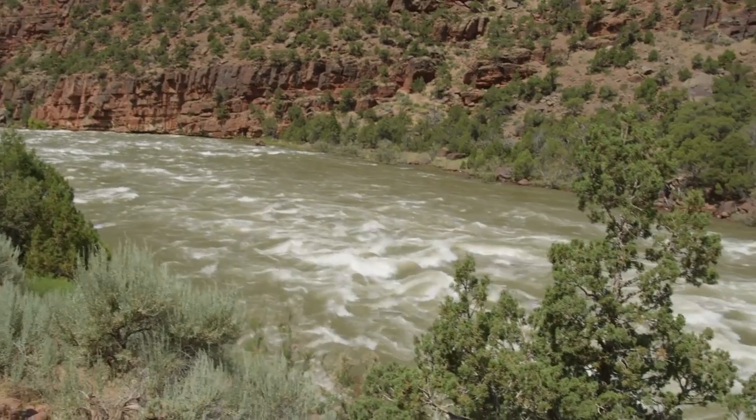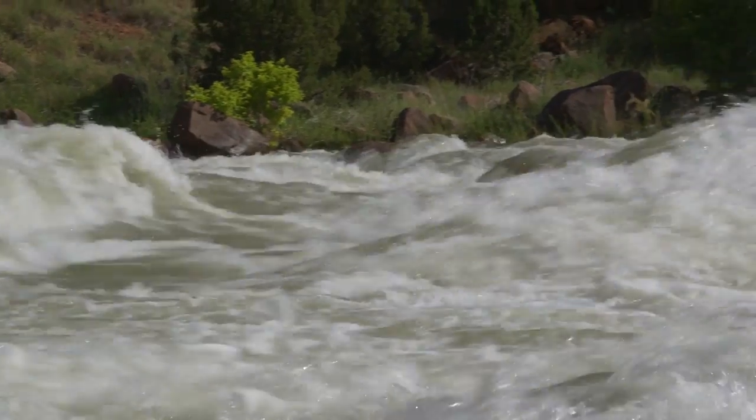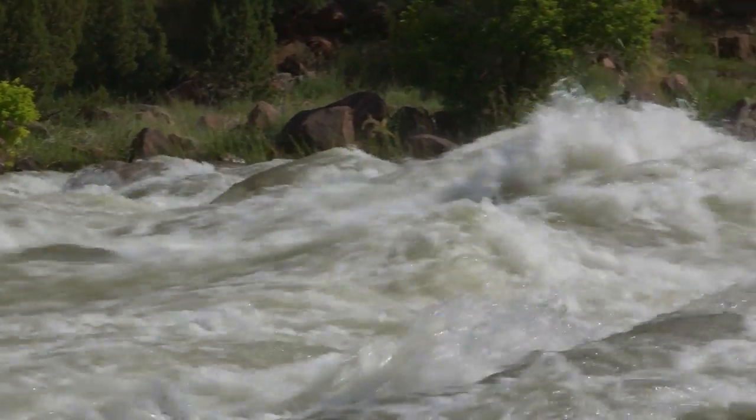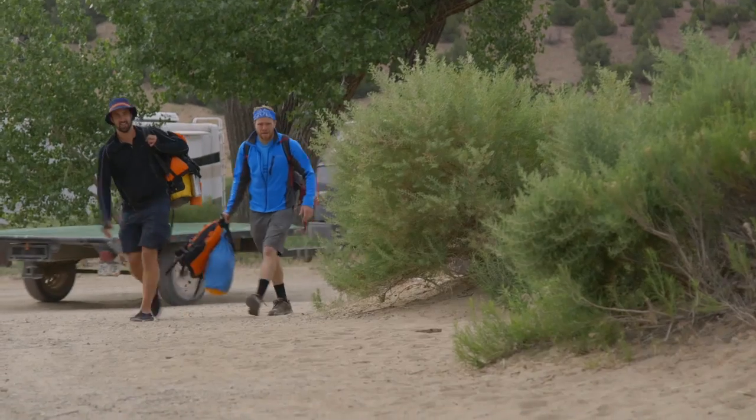The water flow is controlled by a dam upstream. Right now is the 1 week where the gates are basically wide open, and the water is flowing, and it's flowing fast. And all that extra water ups the intensity of the rapids we'll be hitting. So what was gonna be class 2 and maybe class 3 rapids is now class 3, 3 plus, and 4. I don't know what a class 4 looks like, you know? No. We're about to find out the hard way.